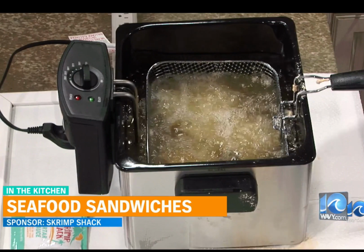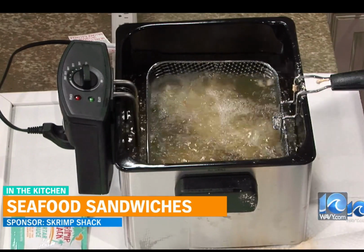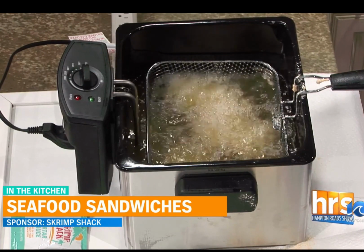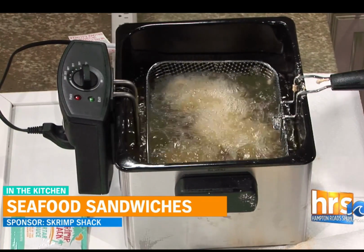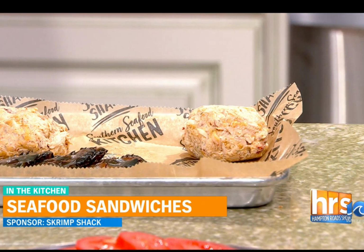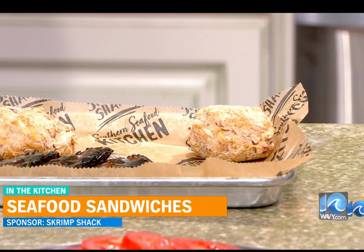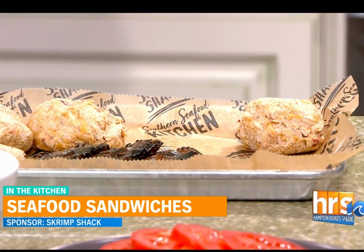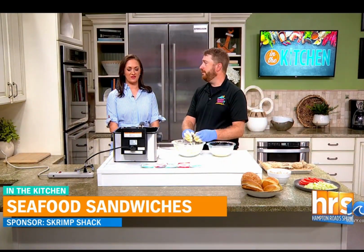You said they're homemade. What sets them apart? The fact that these are over a quarter pound of crab in there. In addition, we use very, very little filler, just enough to hold it together. But that way you're tasting the crab meat with every single bite. You're not getting a bunch of bread. You're not getting a bunch of extra flavor that you don't need. Because crab tastes fantastic. So much crab. All right, so these go in the deep fryer for a little bit.